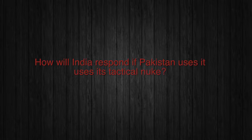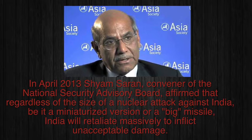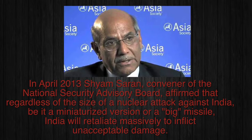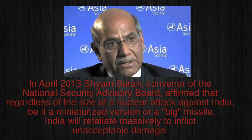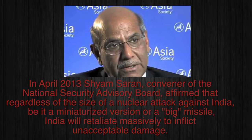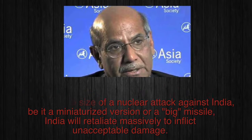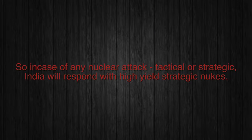So how will India respond if Pakistan uses its tactical nuke? In April 2013, Shyam Saran, convener of the National Security Advisory Board, affirmed that regardless of the size of a nuclear attack against India, be it a miniaturized version or a big missile, India will retaliate massively to inflict unacceptable damage. So in case of any nuclear attack, tactical or strategic, India will respond with high-yield strategic nukes.